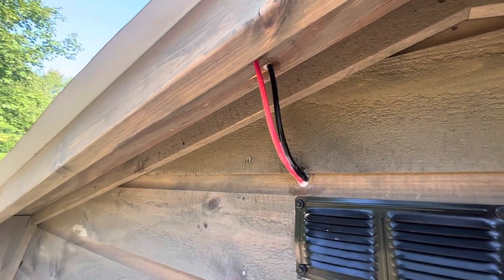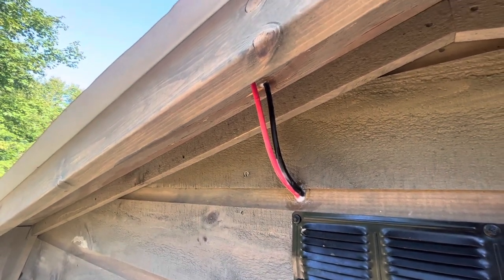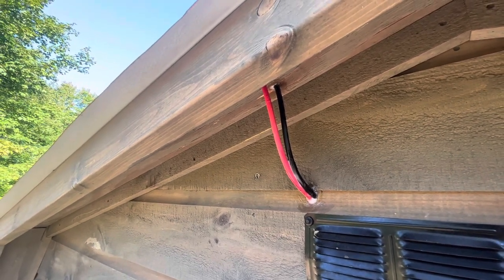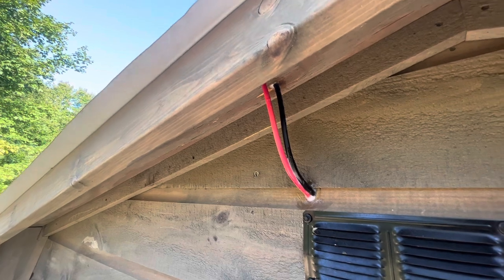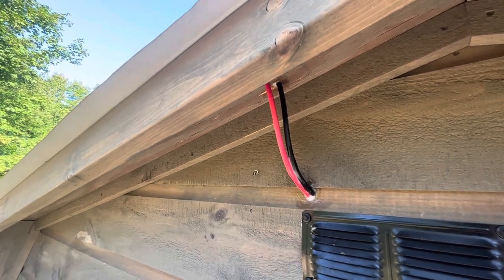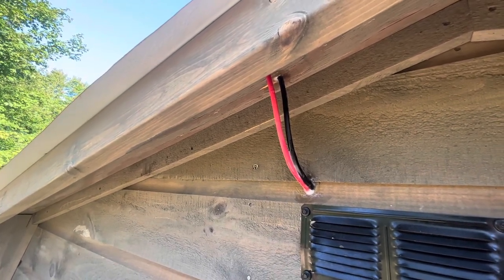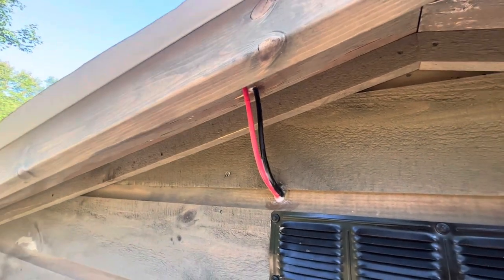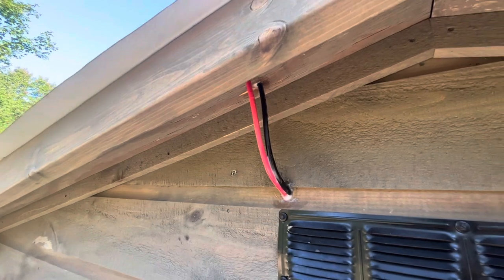I am going to come back and use some of that flex loom to cover these wires, just to give them a little added protection from the winter too. I think I'll probably do that up top. But for now, everything's working good. Not a whole lot of extreme weather to worry about. So I'm going to be getting down off the ladder, and I'll show you the rest of the system here.